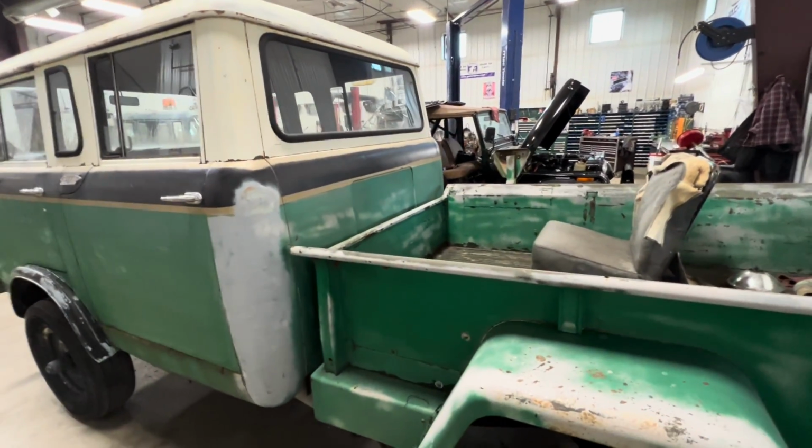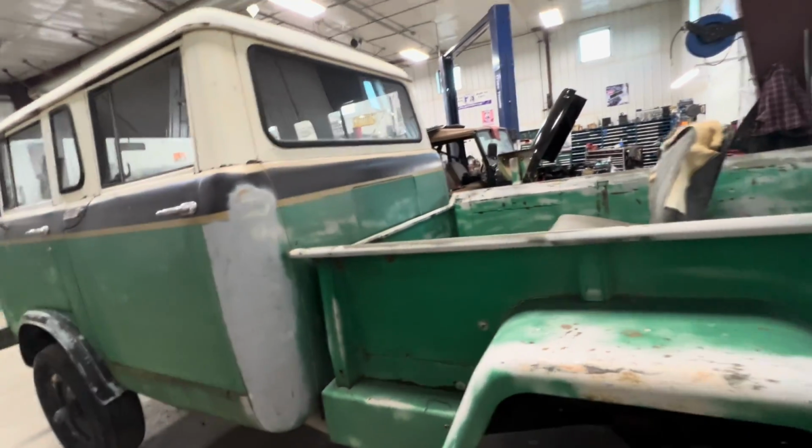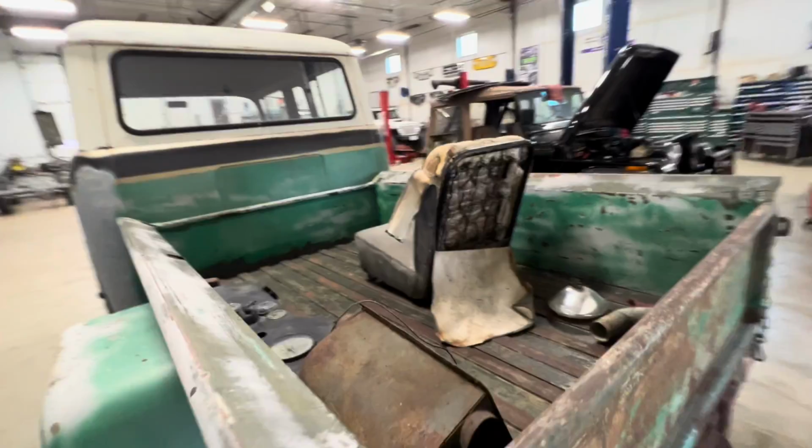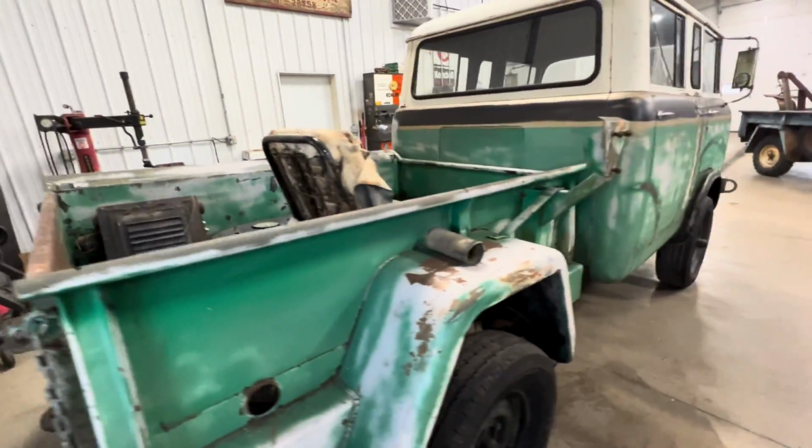Is this an original bed? Yes. It's actually in very nice condition. Wow. This is a very solid truck. And you've got your Subaru Brat seat in the back.